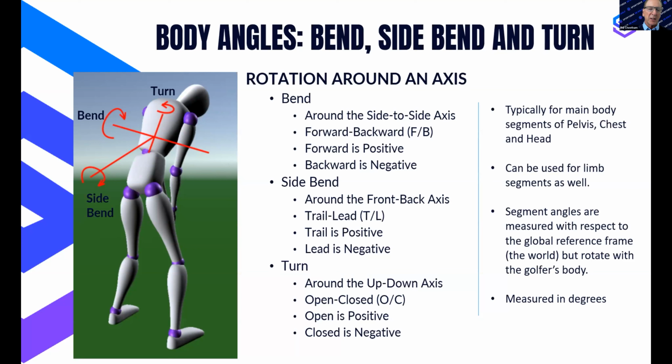So side bend, you could think of side tilt. It's around a front-to-back axis, as if you had a spear or a laser shooting through from your chest. You'd be rotating side to side around that axis. Turn is around an up-down axis. Now, all of these axes move with your body. So the turn axis, for example, of your chest would not be perfectly vertical if you're bending forward at rest. It's around an up-down axis, or we would call it superior-inferior in medical terminology, and it moves with your chest. And as I said, they're measured in degrees.